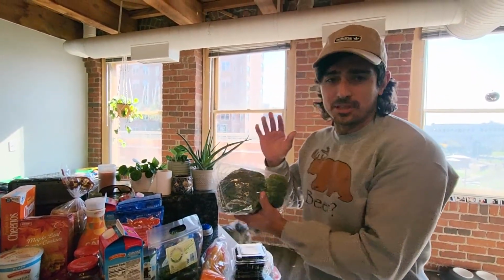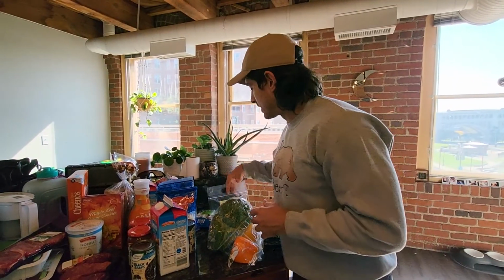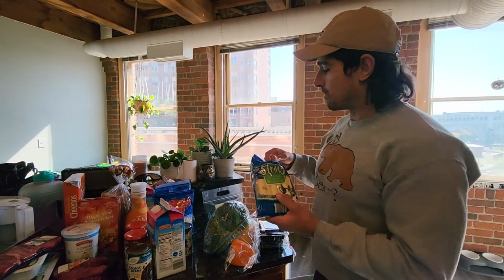Next up is some broccoli. Again, don't just have broccoli, don't just have chicken. There's no reason to do that. So just a little bit of leafy green, but we're not going crazy on it. Next up, some cheese sticks. Phenomenal way to get some high protein.